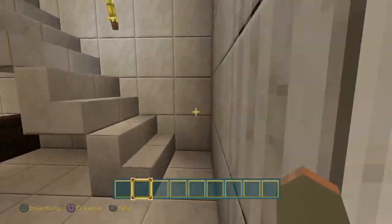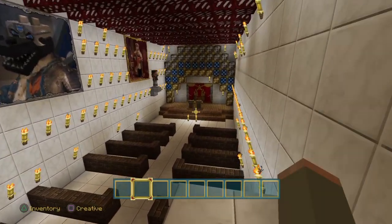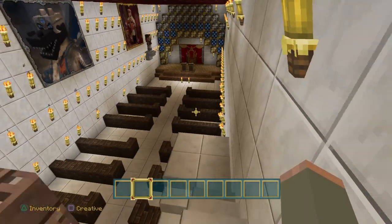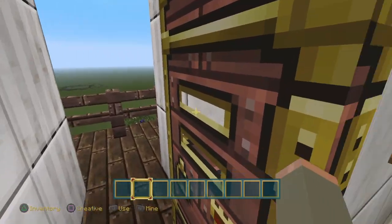I'm going to go inside. Inside, I'm in the chapel right now. The priest would usually read the Bible to the workers who worked at the missions. It was filled with religious artifacts and decorations.